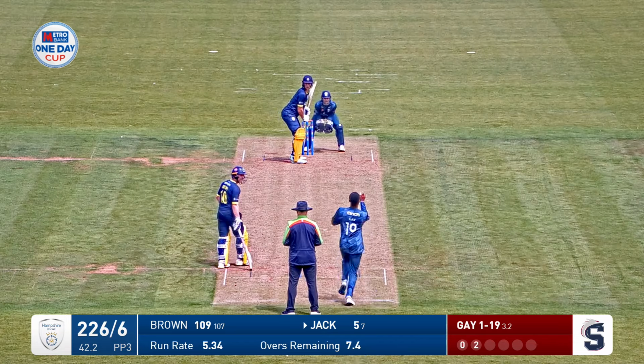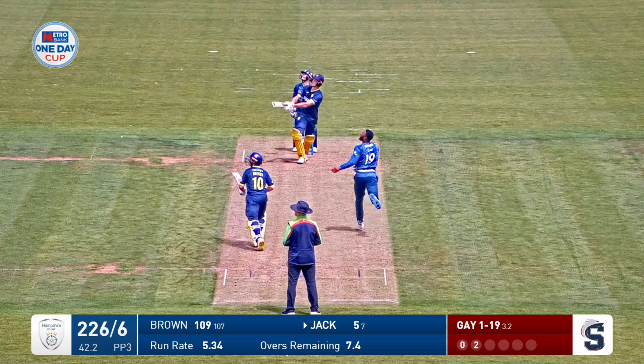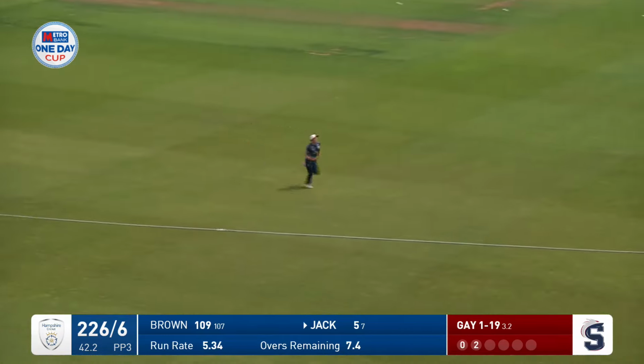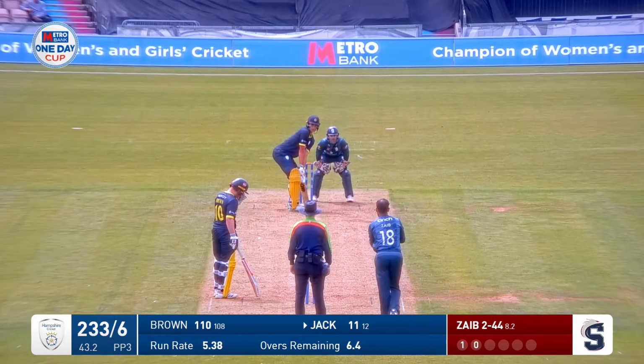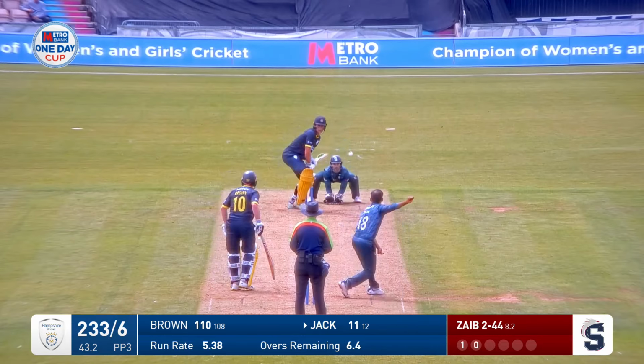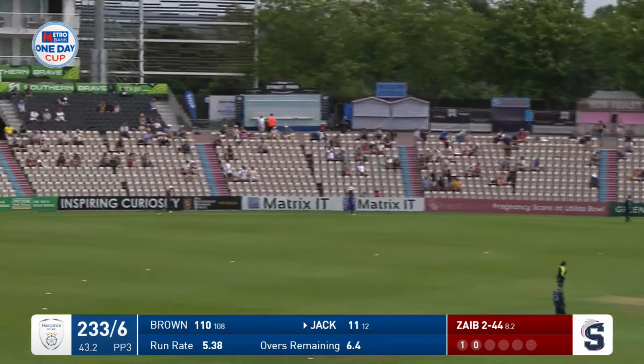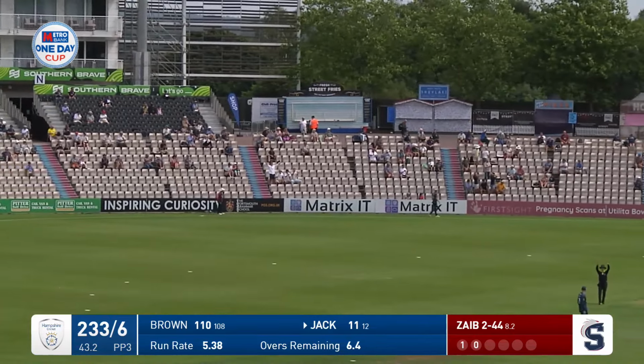And the game was petering out. Is Gay and again bowls short. It's pulled that one. It's gone high up in the air, and I think it's going to land safely, and it has. It's just inside the rope. And he comes over the wicket again to Jack. This time he slog sweeps that, and that goes over deep, straight mid-wicket for 6.